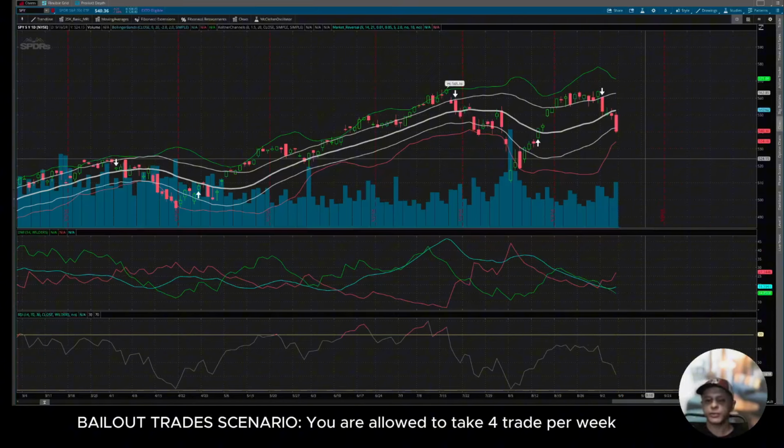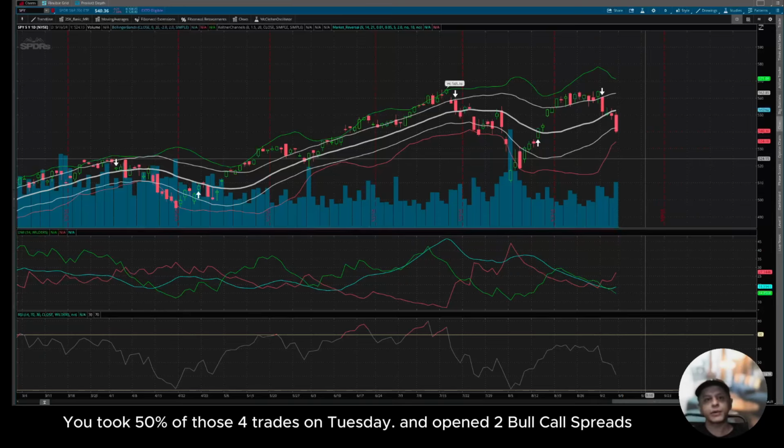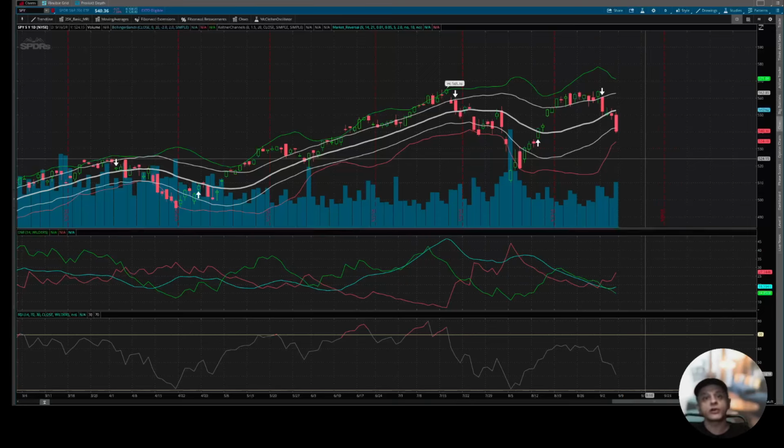So let's say you've been taking bullish trades. You took two bullish trades on Tuesday, and on Friday markets continued to go up, so you took two more bullish trades. Now you have four. Next week comes around, you move on to the next week. Now, if you look at the last week, you have four bullish trades. So you have delta exposure now. It's not balanced between puts and calls.